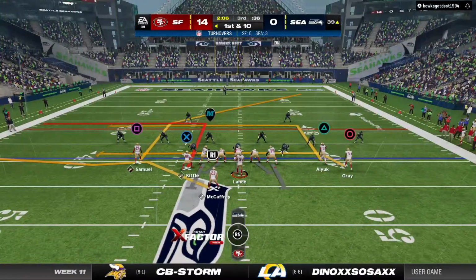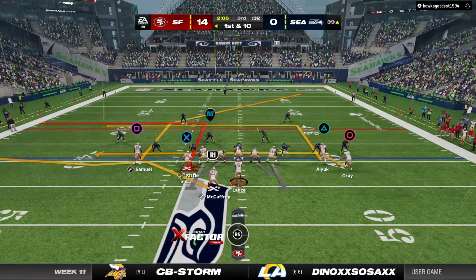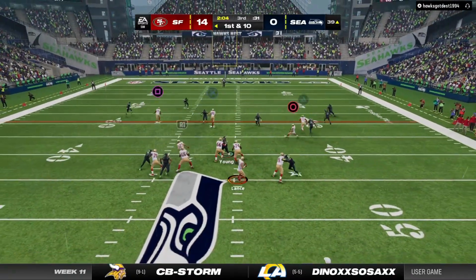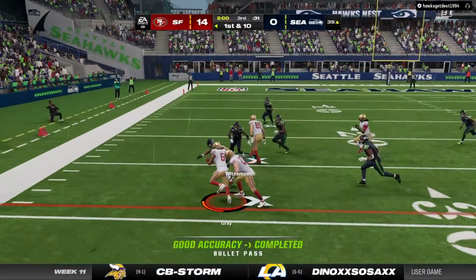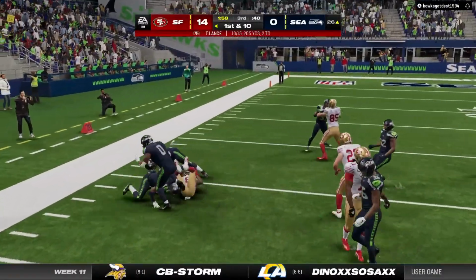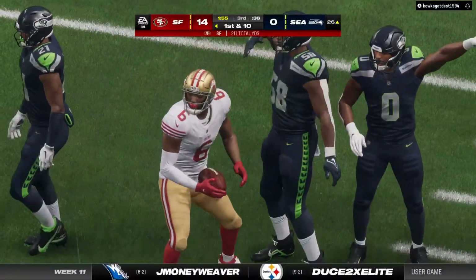So from the 39 now, they'll come up on a 1st and 10. Ready? And Lance going to throw. That's caught. He finds Danny Gray. And he's going to get this inside the 30. 13 yards there and a Niner first.